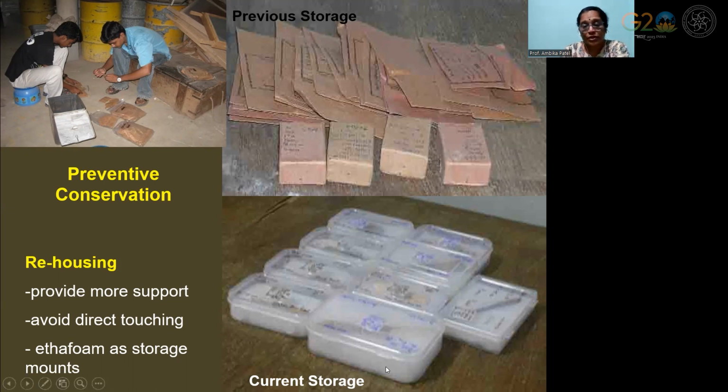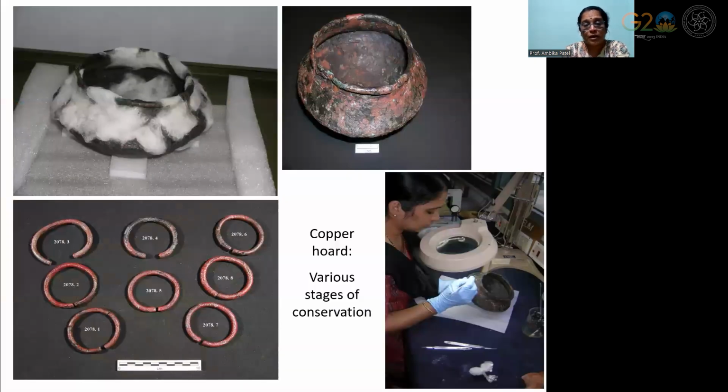This is one of the preventive conservation steps we have taken. In terms of professional cleaning and treatment, the copper hoard from Bagasra was heavily filled with soil when we got it in situ. We slowly removed the bangles and the chisel from it, cleaned them under the microscope, and coated them.